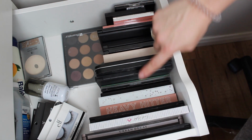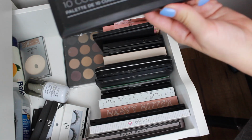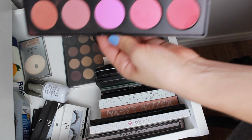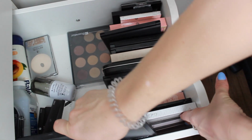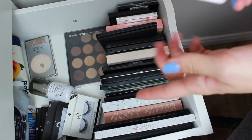So I'm just going to go and order it this way and show you each of my palettes. So hopefully this isn't going to be too difficult. This here is the BH Cosmetics Glamorous Blush Palette. So it is this here. There you are. I'm going to try to go through this somewhat quickly so this video is not like two years long. So next I have my Urban Decay Naked 2 palette.